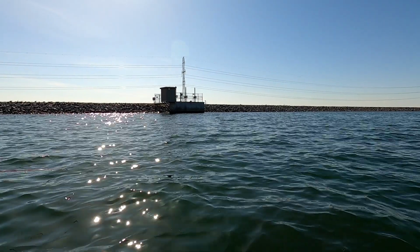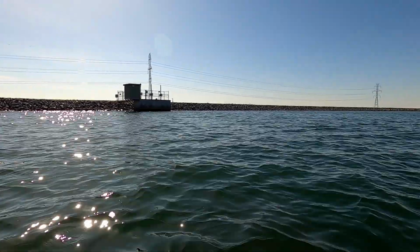All right, so we made it to the second spot. This is the dam. We're gonna fish here for a while and then we'll see what happens.